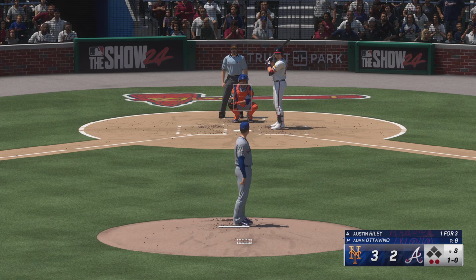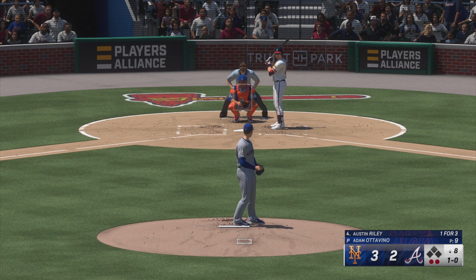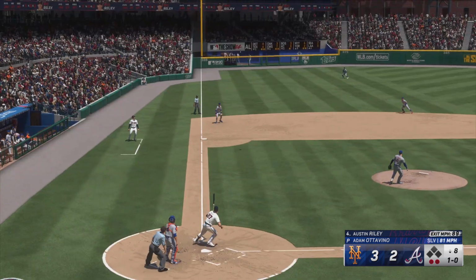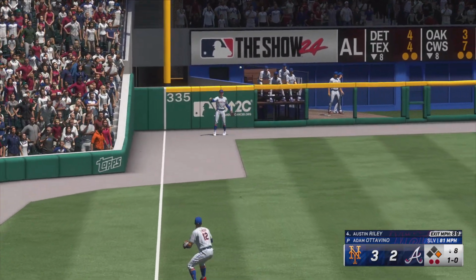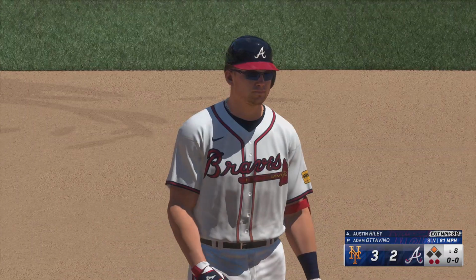Close, but called a ball. And it's 1-0. It's getting squeezed a little bit here late. Line to left. That's a fair ball, and it's getting into the corner. Nimmo quickly gets it back in as the tying run is forced to stop at second.